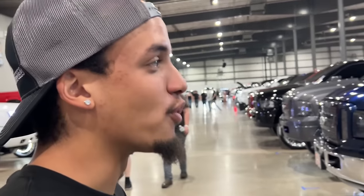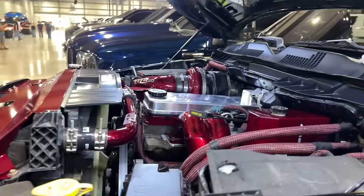Cardi? Is that Cardi? Are we dreaming? Single cab black 4th gen with a big fucking turbo.